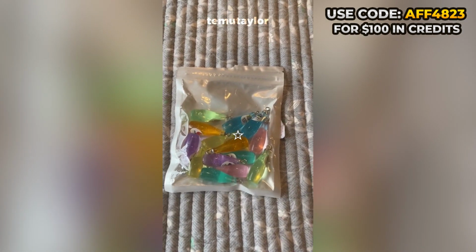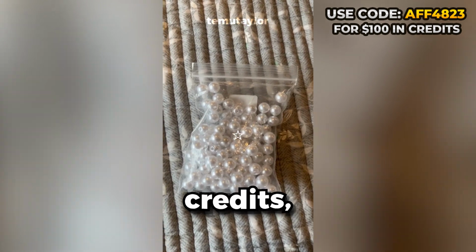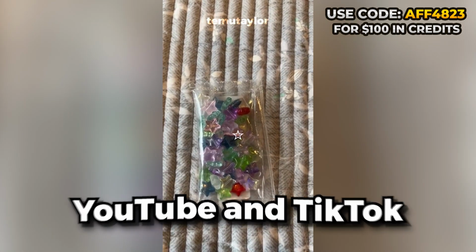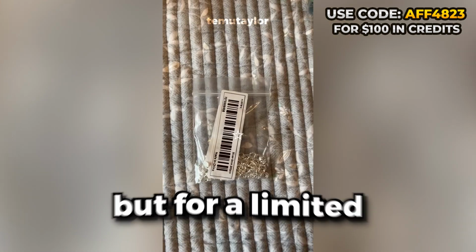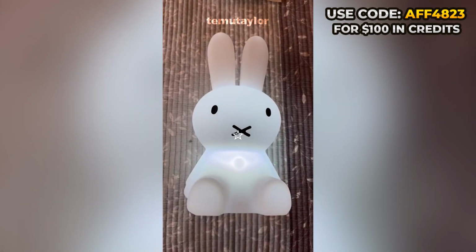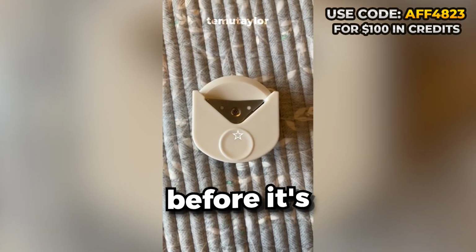To join the giveaway and claim your free Temu shopping credits, check out the link in the comments section. And here's the best part. Usually these giveaways are exclusive to the big YouTube and TikTok creators. But for a limited time, everyone can participate. So don't wait. Click that link and claim your gifts before it's too late.